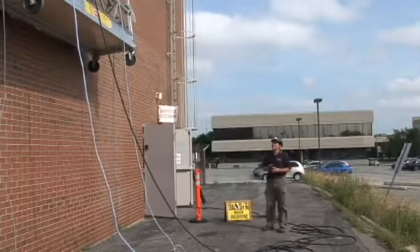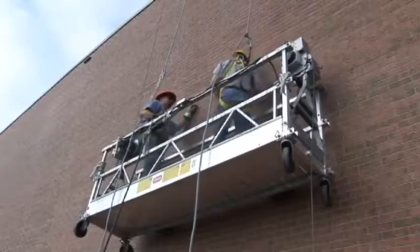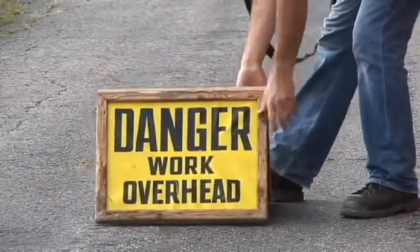A typical inspection begins from a little distance away, looking at the setup initially, watching the people operate the equipment and looking at the stage from a distance, making sure that their proper personal protective equipment is in place, as well as the ground setup with the public way protection and fencing. I'll call the individuals to the ground and then I'll ask them some general questions.